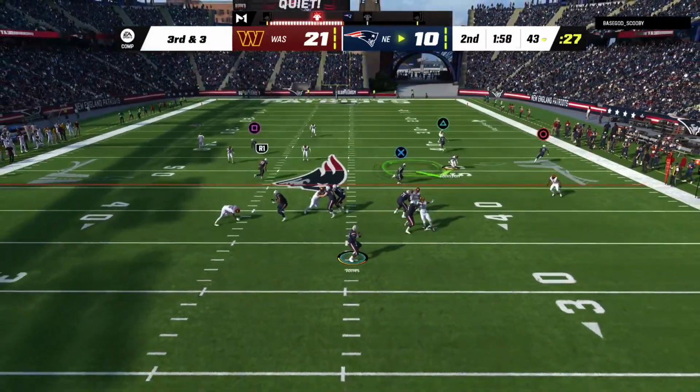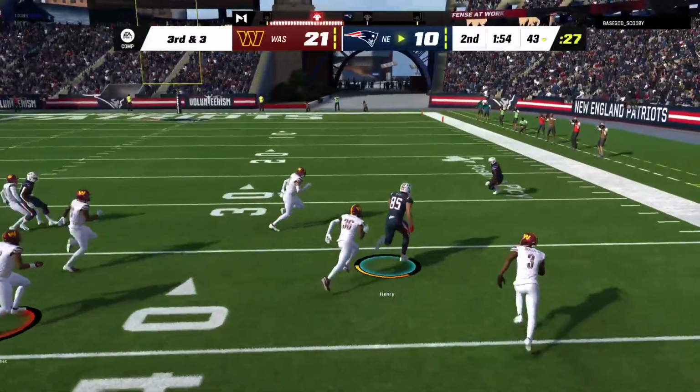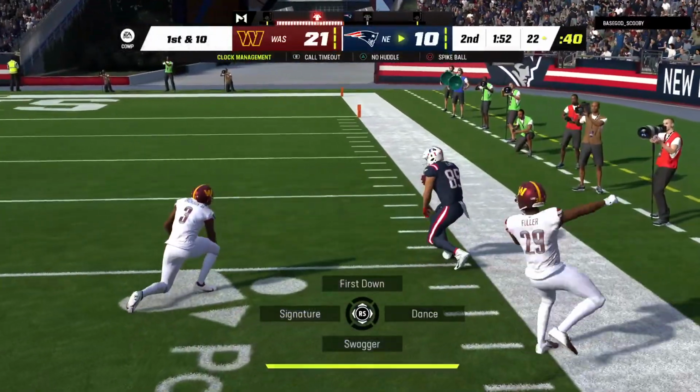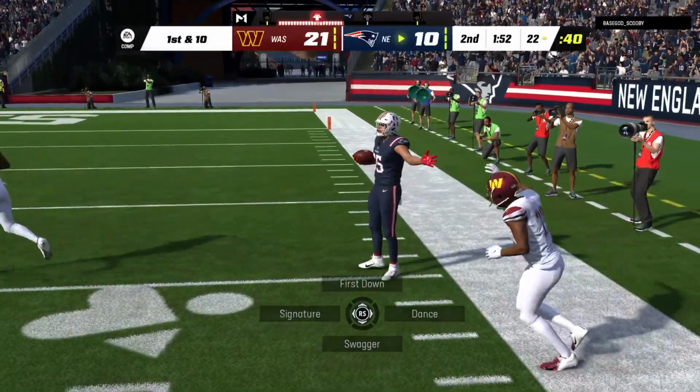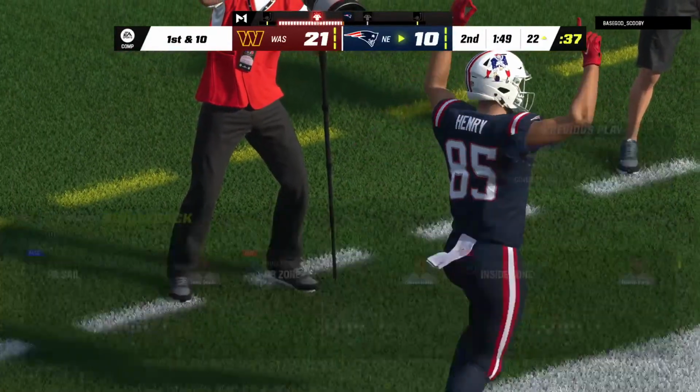Throwing, Jones. Complete, Hunter Henry with the grab, and some room to maneuver. And he'll get this one down near the 20-yard line, just shy of the 20. A big play that time on the catch and run.